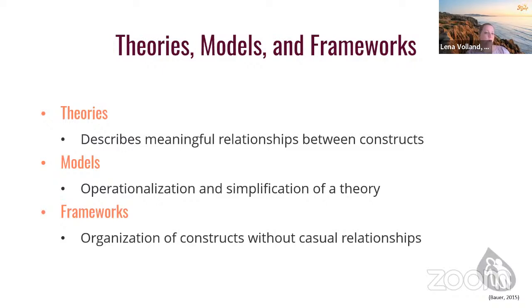And then we have frameworks. Frameworks are really an organization of constructs without causal relationships. So these are our roadmaps. This is really where they explain to us how we can implement something or what our different processes are. So again, theories, rather philosophical, overarching explanations; models, a simplification of a theory; frameworks, our roadmap.